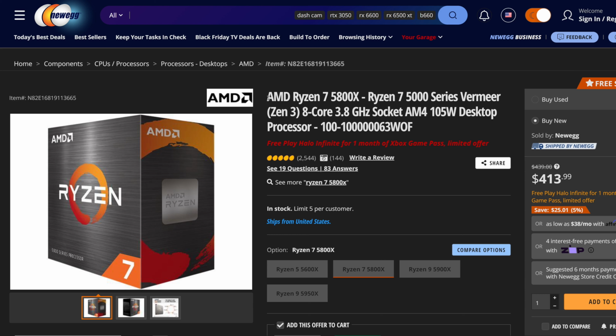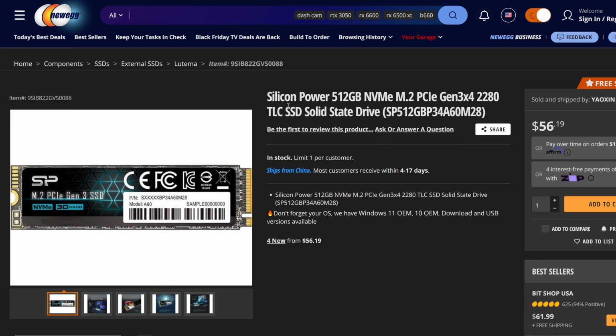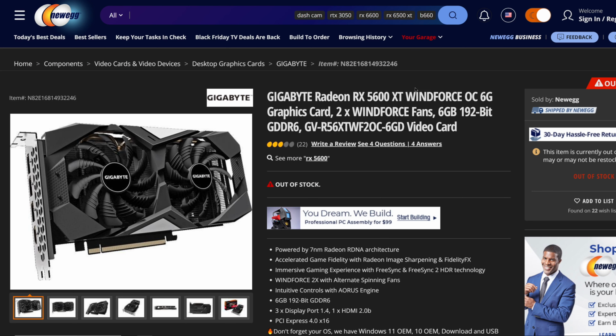To start out with, we have the AMD Ryzen 7 5800X for the processor. The motherboard, we have the Gigabyte B550 Aorus Pro motherboard. For storage in the system, we have the Silicon Power 512GB NVMe M.2 SSD. For the RAM, we are running G.Skill Ripjaws V series 16GB, 2 8-gig sticks at 3600 MHz speed. This is what makes this system a little bit unbalanced, but we do have the Gigabyte Radeon RX 5600 XT.